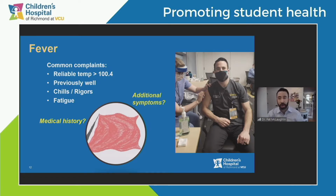Additional symptoms along with the fever, and that's just going through a review of systems, meaning from head to toe. Sometimes additional symptoms plus the fever, meaning I've been coughing for 3 days, now I'm short of breath and I have a fever. That's a child that should be evaluated by a physician. Whether it's in the emergency room or not, totally up to the family.